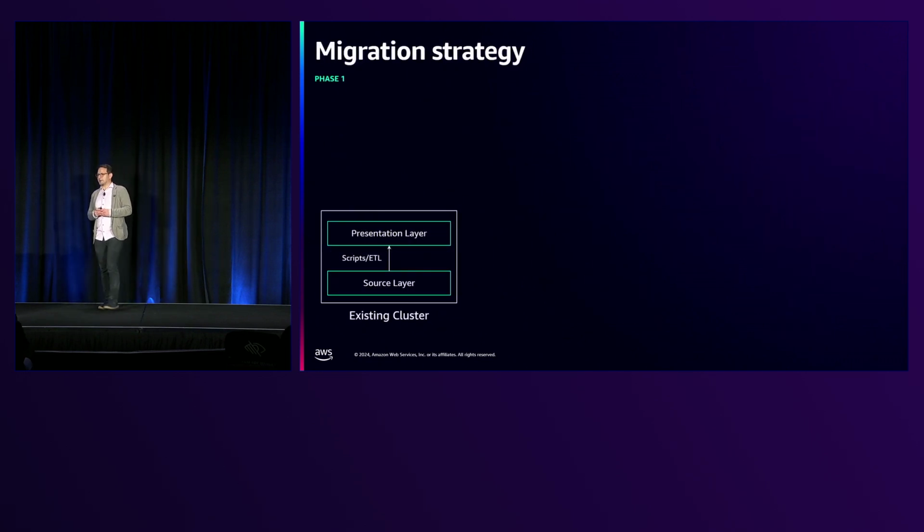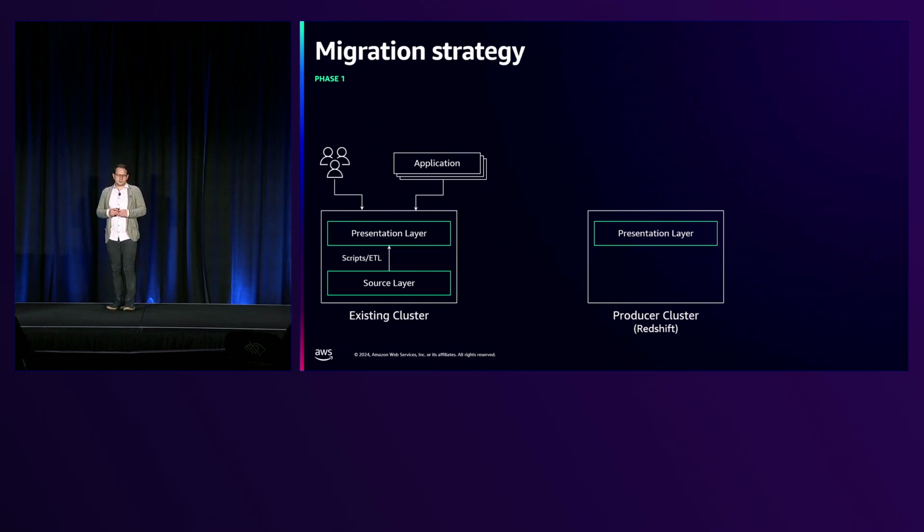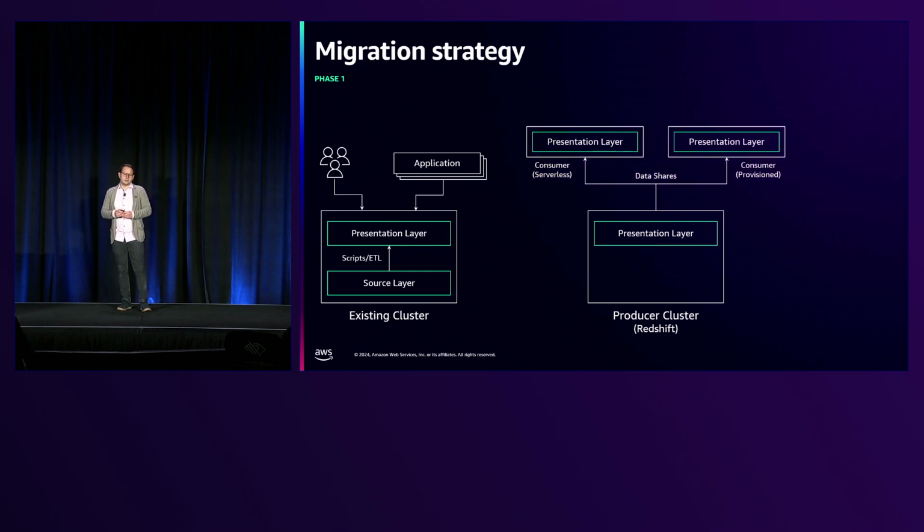So how does the migration look like? When you zoom in a little bit to our previous system, you will see there's kind of a source layer where the data is loaded into, and then there's some scripting, some ETL, some views. And the presentation layer is actually the layer that is used by the applications and the human users, the analysts using the system. And what we found is that we want to set up the presentation layer also in the new cluster, and then use consumer clusters, which are connected via data shares, to also have the presentation layer ready to be used by the users.